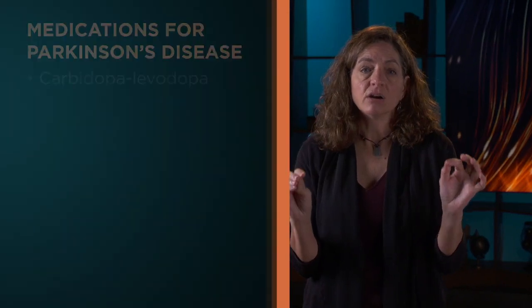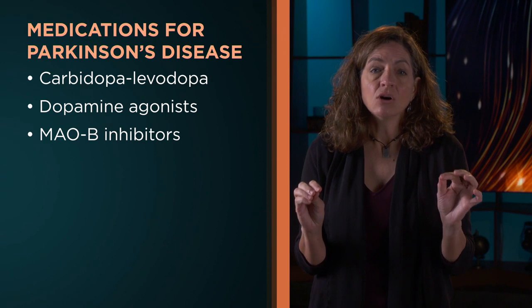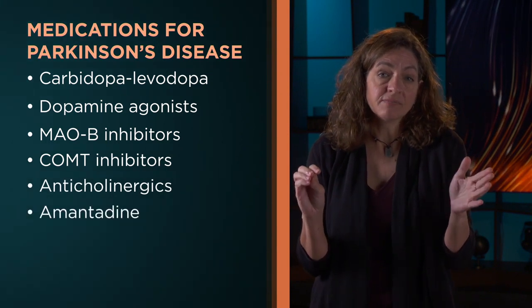A variety of medications are used to help alleviate or dampen some of the symptoms associated with Parkinson's disease. The types of medications and their dosages vary greatly from person to person, and there is frequently a lot of trial and error involved to get the medications just right. Currently, the most popular types of medications for treating Parkinson's disease are carbidopa-levodopa, dopamine agonists, MAO-B inhibitors, COMT inhibitors, anticholinergics, and amantadine.